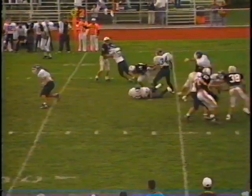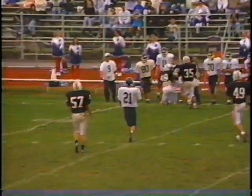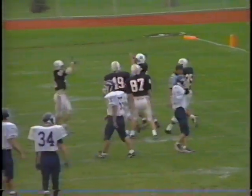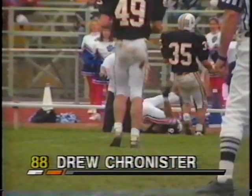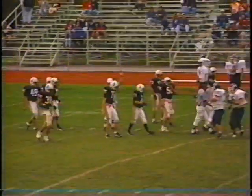Second down and 10. Shannon Brooks looking deep, underthrows it. Chronister there for the York Suburban interception right at midfield as the ball was well underthrown, and Brian Faulkner, the intended receiver, slipped and fell. Boy, Chronister, you talk about receivers making great adjustments on the football. In this case, Chronister's with the receiver, and he makes a great adjustment as the defensive back. And keep in mind, he is a receiver on offense. Drew Chronister coming back and adding to that turnover takeaway ratio that is so positive for York Suburban this year.